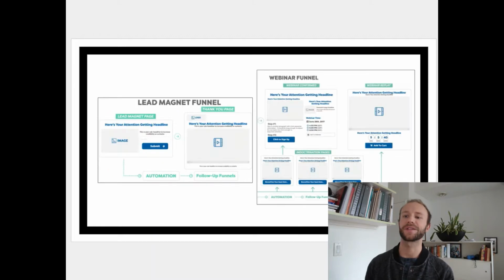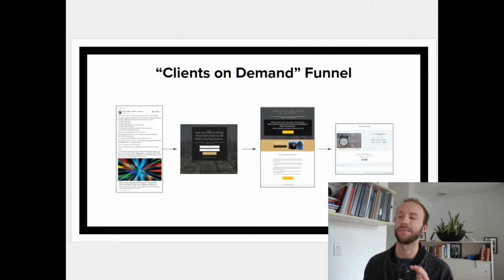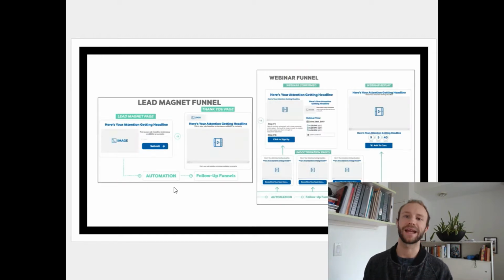So before jumping into a funnel class, I love to start with a tiny bit of theory. I love to map out the funnel first, and I love using Russell Brunson's funnel maps from ClickFunnels to do this. So what essentially Clients on Demand is doing here is they're merging a lead magnet funnel with a webinar funnel simultaneously, and it's really, really easy. Guys, it's not as hard as you think, and I'm going to show you exactly how to do it and exactly how they're doing it.